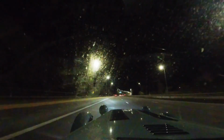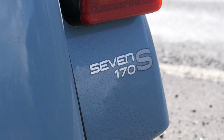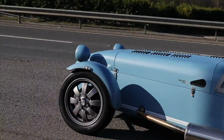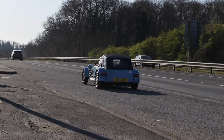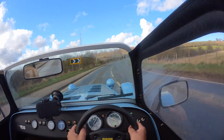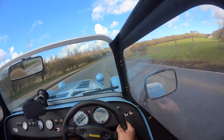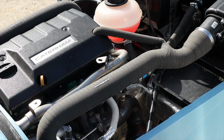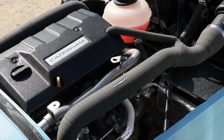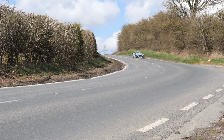The remaining miles of this final leg gave me time to reflect on the journey over the last couple of days and on my experience with the 170S, still with a big smile on my face. Now, Caterhams are usually considered a track toy, although for me, the 170S is more of the weekend country lane plaything, and it's especially suited to being your first Caterham. And don't let that 84 horsepower engine fool you. It's the BHP per tonne figure you should be looking at, and that's what the 170 in 170S means.